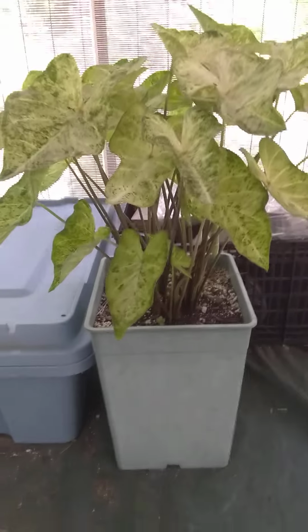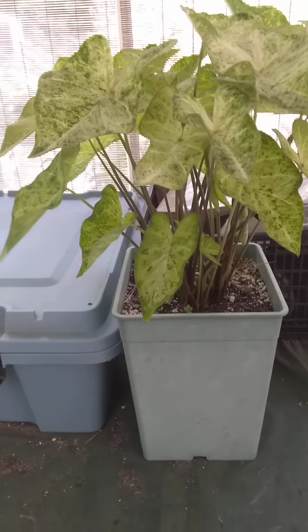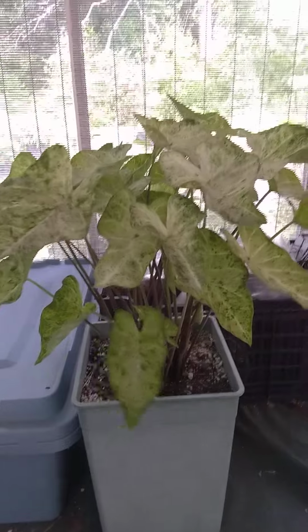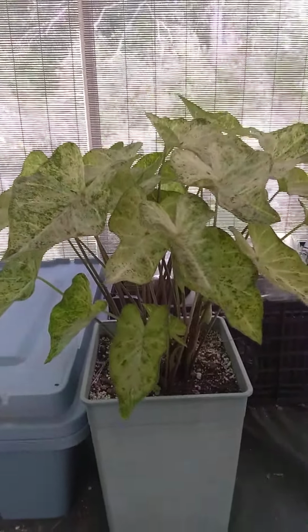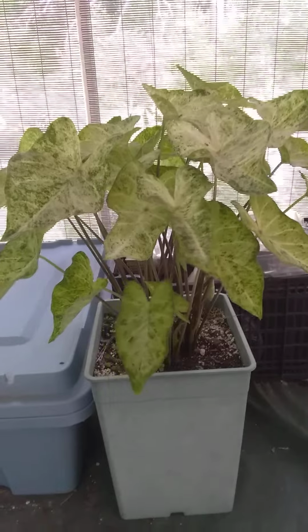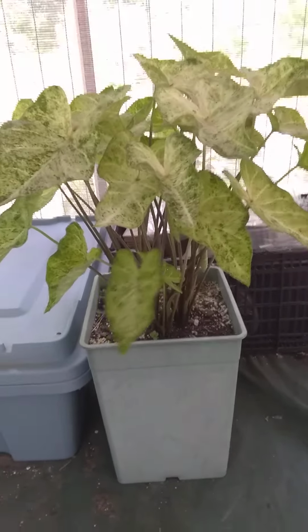Anyway, caladiums have numerous variegations, and in fact, the best part about them is that if you have a color or variegation preference, caladiums are your plant. Guarantee it, 100%. They are your plant. They come in all kinds of shades of red, pink, white mixtures. There's even black caladiums that are so deep green that they look black. It's amazing. I think there are even ones that verge into purple, but I'm not entirely sure.